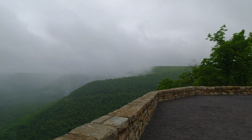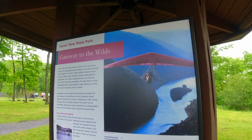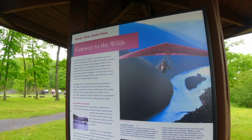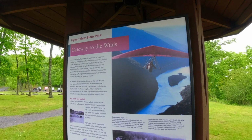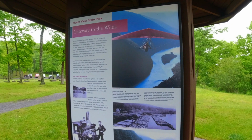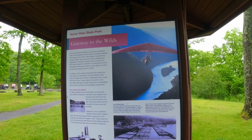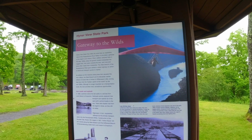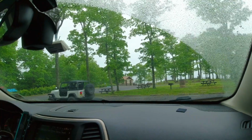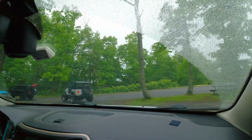Since the weather was not good today, we didn't get to see any hang gliders. But when we were leaving, we met a man at the gas station who was filling up before heading up to Hyner View State Park, and he had all of his equipment to hang glide on top of his van. And he said if you come up here on a nice day, you will probably see several people taking off with their hang gliders, and it's a really neat thing to see them go down the ramp and then just glide over the valley.